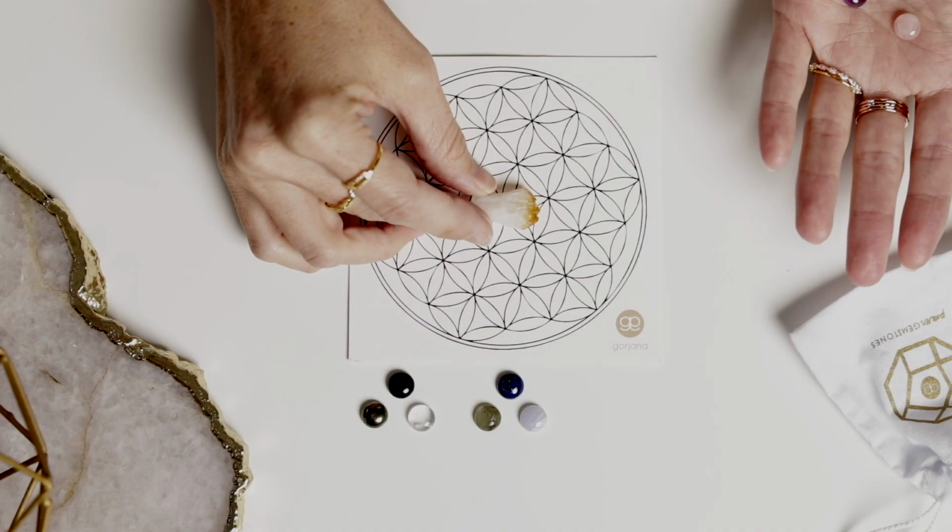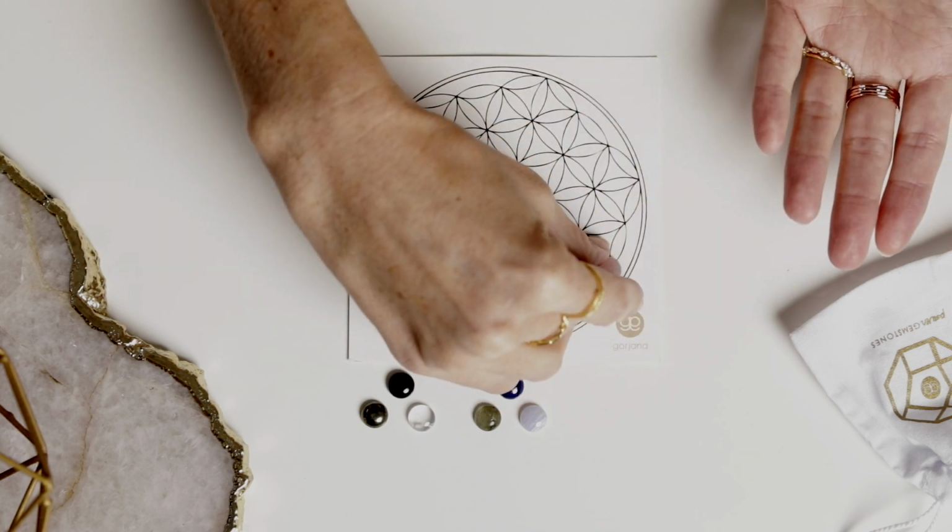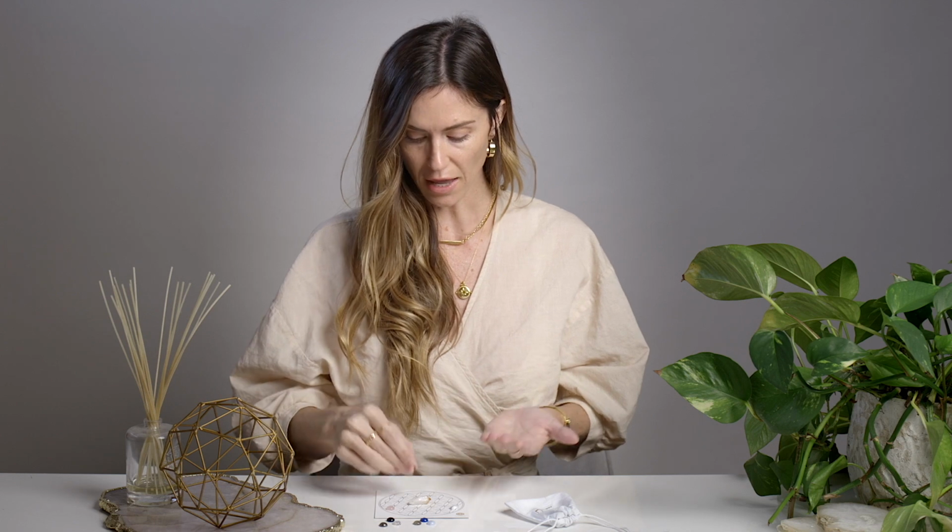To set your intentions on your grid, place your citrine in the middle of it. Then place each of your power gemstones in a triangle formation around it, saying positive affirmations to yourself and really connecting in with what your heart is calling for you.